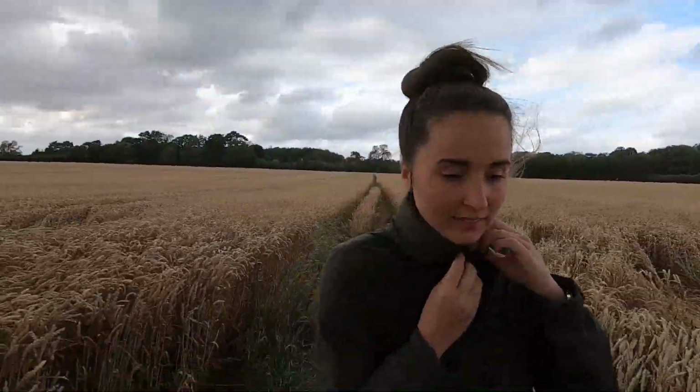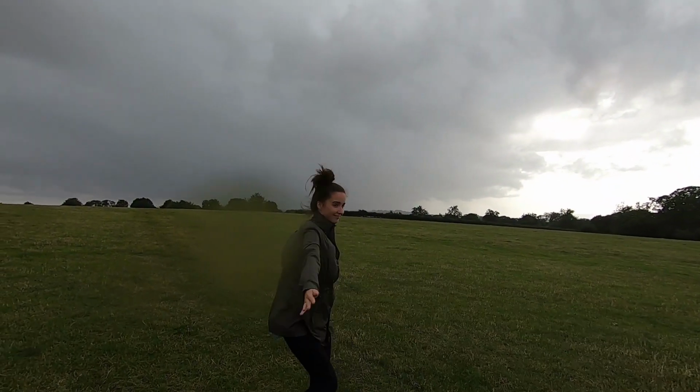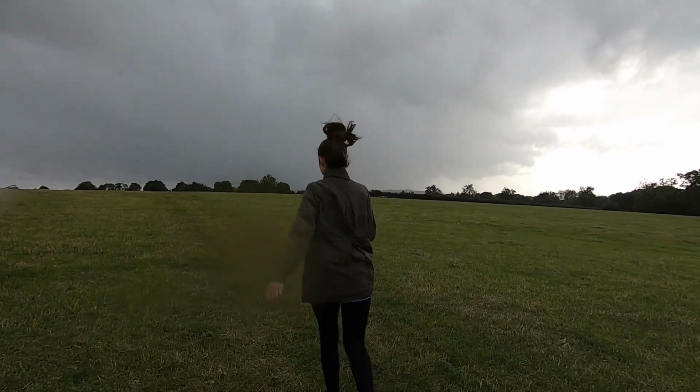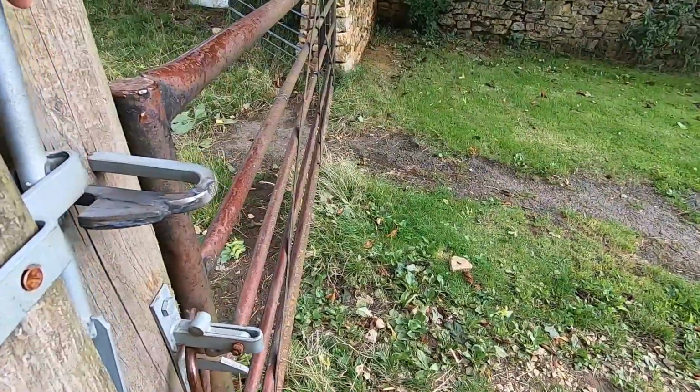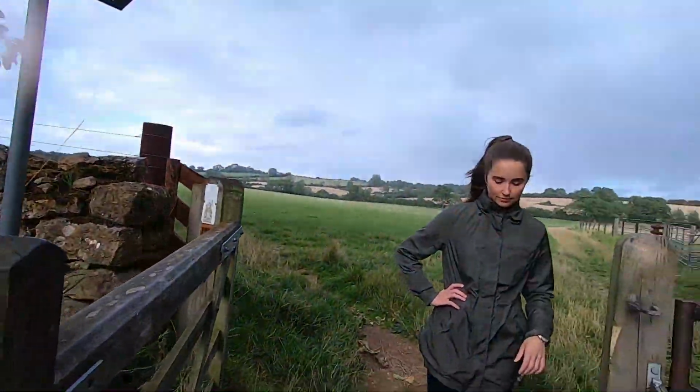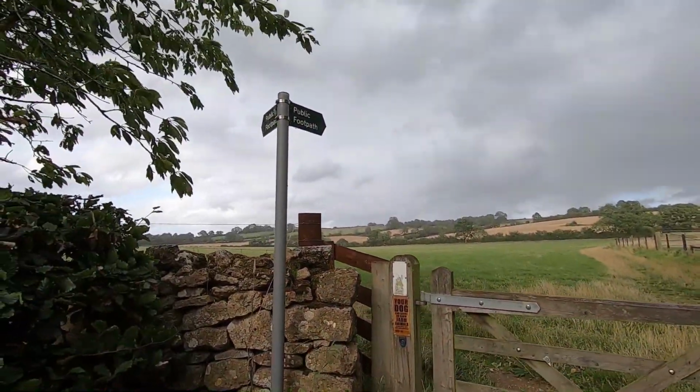Reporting live from the Eye of the Storm. We're still fine. Round 2. Bye-bye, country. Okay, it's only sprinkling a bit. Pretty good. We're about 100 meters from the house. It's gonna start pouring now. Yep.